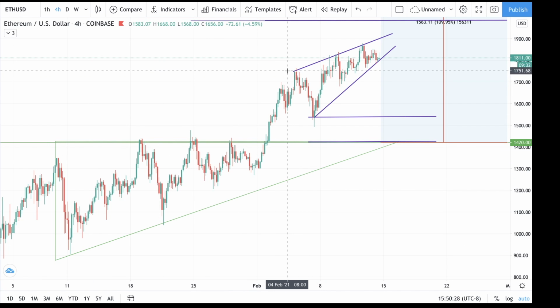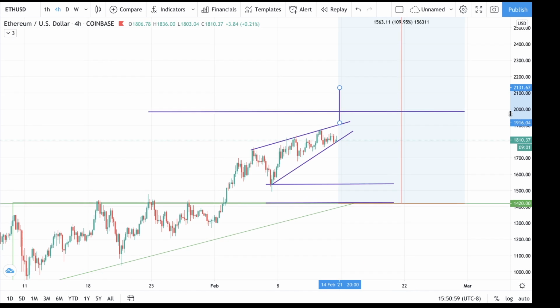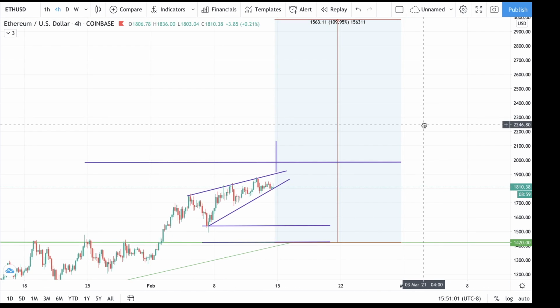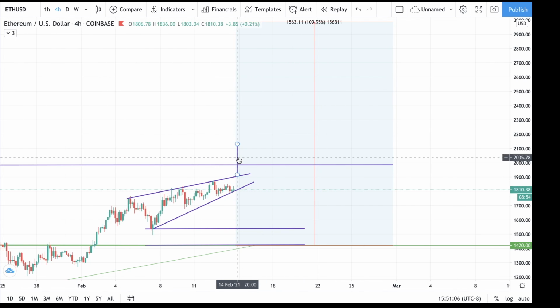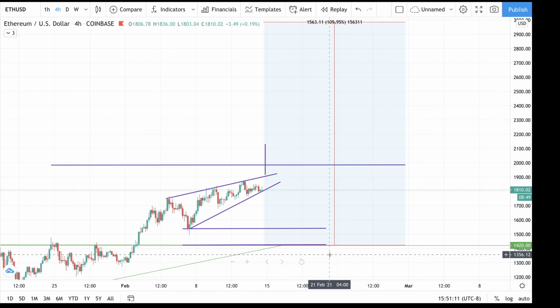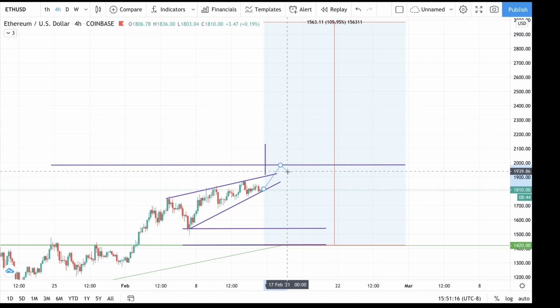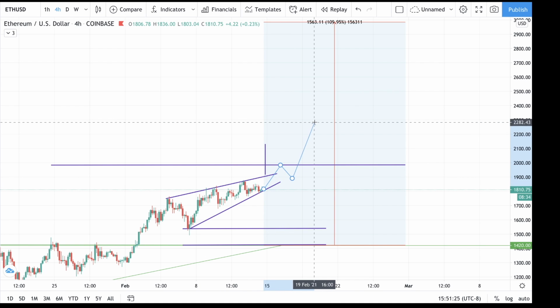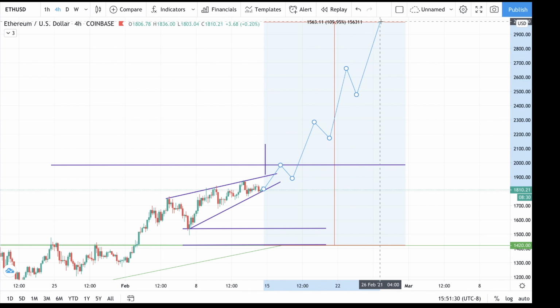And in this case, if we were to break on the upside, the target on the short term is $2,131. The second target here, and it's a major target, is the $3,000 area. How we're gonna get there in the next few weeks, we shall see. We're looking at the 4-hour chart. It doesn't have to increase monotonically. It can be like, we go up here, we get rejected at $2,000, go down a bit, and then we continue heading up for the next 2 weeks with some area like this.